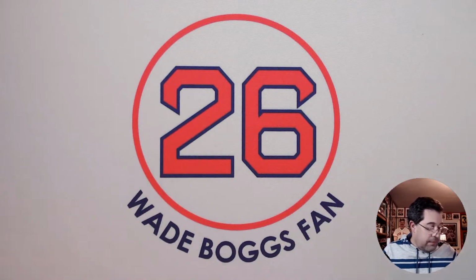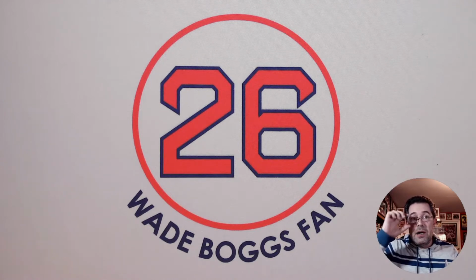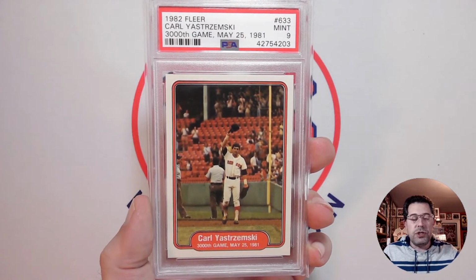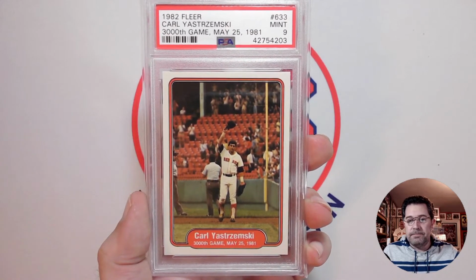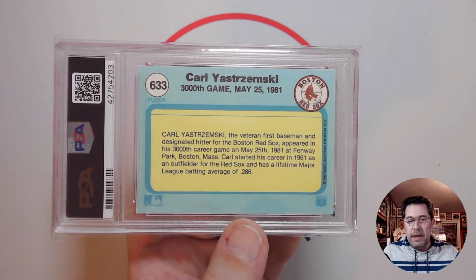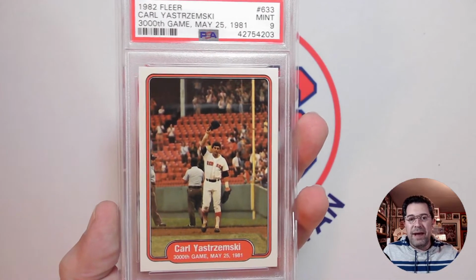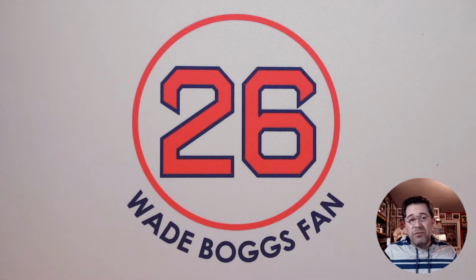All right, last two. First one here I'll show off is a card toward my Carl Yastrzemski run. It's actually not a card that is on his registry for the main cards, Topps, Flair, Donruss, and stuff for his playing days. It's a sub card, so to speak, but it's from 1982 Flair, and it's card number 633, which celebrates his 3000th game on May 25th, 1981. A nice PSA 9 there. Didn't break the bank. And here's the back of it if you want to pause the video and read it. But yeah, looking to get some of these early 80s Flair, Donruss cards and stuff. Again, want to do a complete run, go past 1980 here with Carl Yastrzemski, as well as, of course, complete his vintage run.